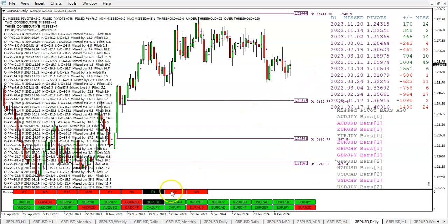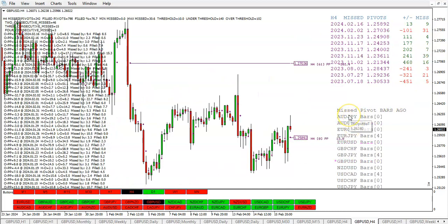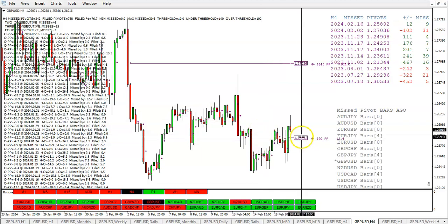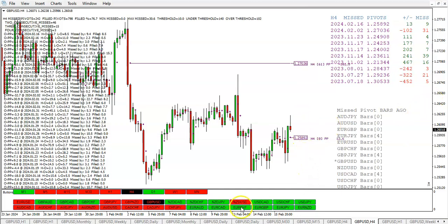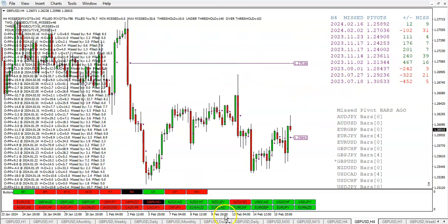So, daily pivot taken out, weekly pivot taken out, monthly pivot taken out. These pivot trades are target trades. You can see here this H4 pivot. This one got taken out today. This one hasn't been taken out, so maybe in the next couple of trading days that pivot will be taken out. And you can always scrunch the chart to see where these other missed pivots are. We've got 2 so far this year, and a bunch from last year. So we'll just have to see how long it takes for those to get taken out.